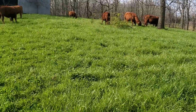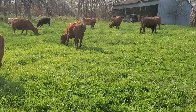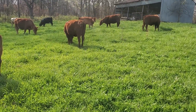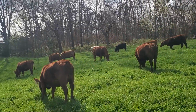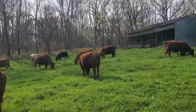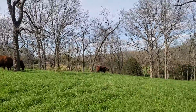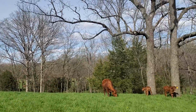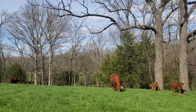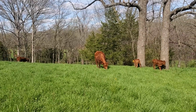We just moved the mob into an evening paddock tonight, and this is probably the best grass that they've seen this spring as far as being more mature. We actually saw our first seed head on orchard grass right as we came into this paddock. It was right emerging from what we call boot stage, where it looks like a lump inside the stem, and then it came out in the seed head. You could see it just barely.